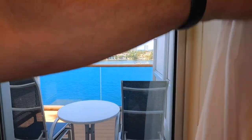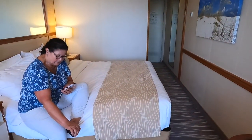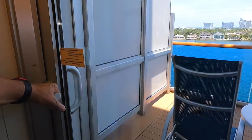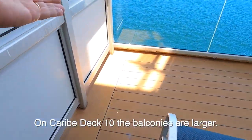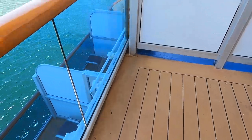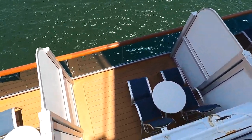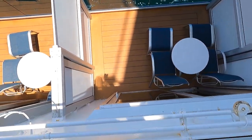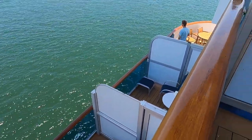Well, let's go outside. Now, on Caribe Deck, this is a standard Princess balcony, right? But on this deck, which is deck 10, you get an extra big balcony. Of course, you're right above the mini suite balconies. They have the same size balcony. See, that's their door right there. And that's a suite.